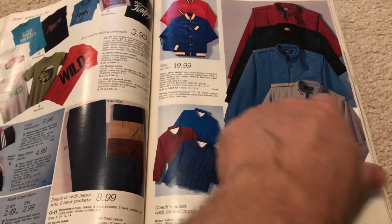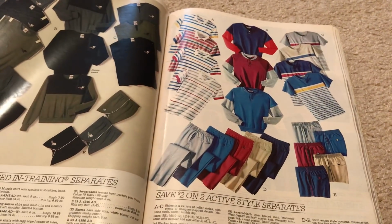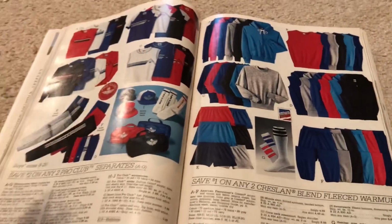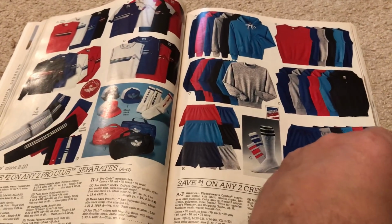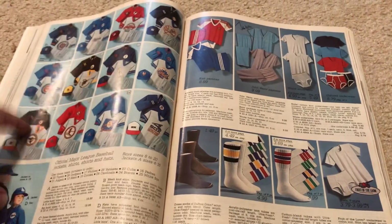Your Members Only or London Fog jacket. Your track suits. Exercise clothing, very colorful, generally came in red, blue, or white, maybe black. Sports clothes with your teams on it.